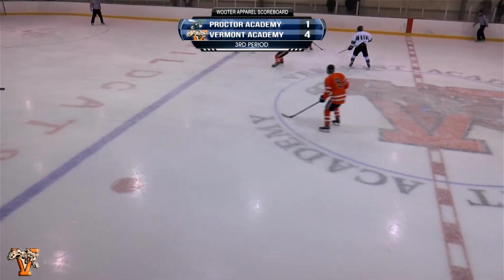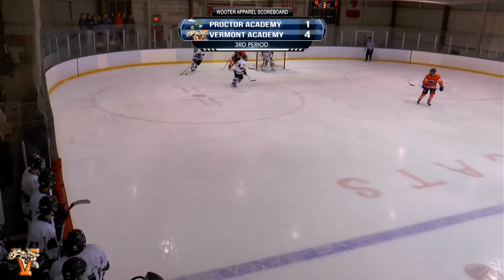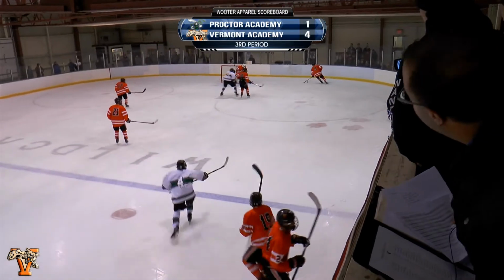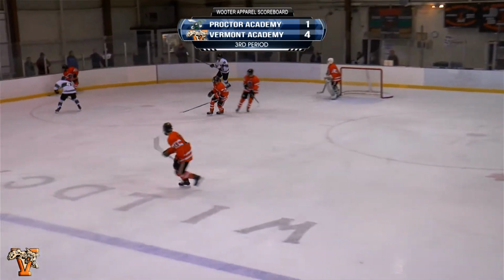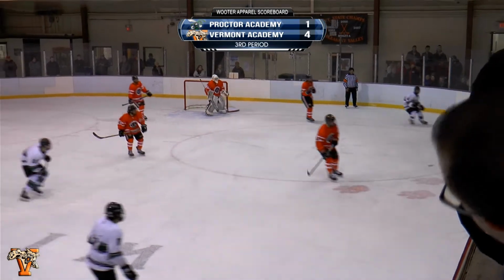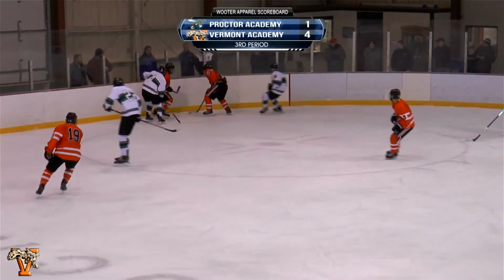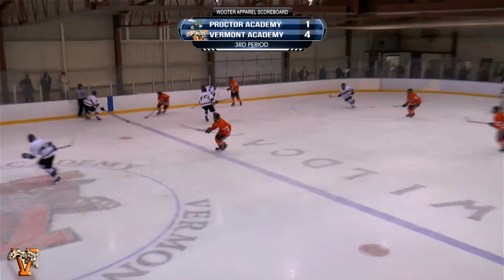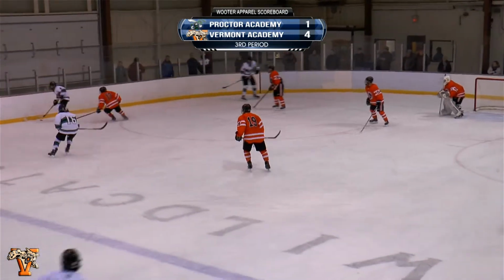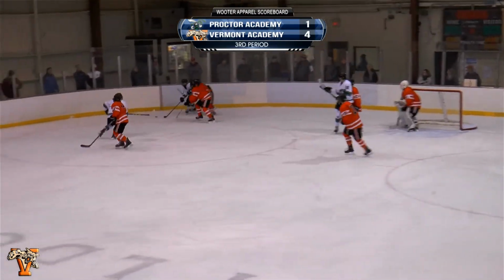Little whirly bird there. Dumped in by Hunter Krasnow. And that one's tipped off of Kevin Craig. Mazzoli. They can't clear. Towards the net, that was tipped. It goes wide. Centering pass. Kept in. Here's Sullivan. Drops it. Connor Jocelyn. Connor on his backhand, leaves it low. Sullivan parked in front of the net.